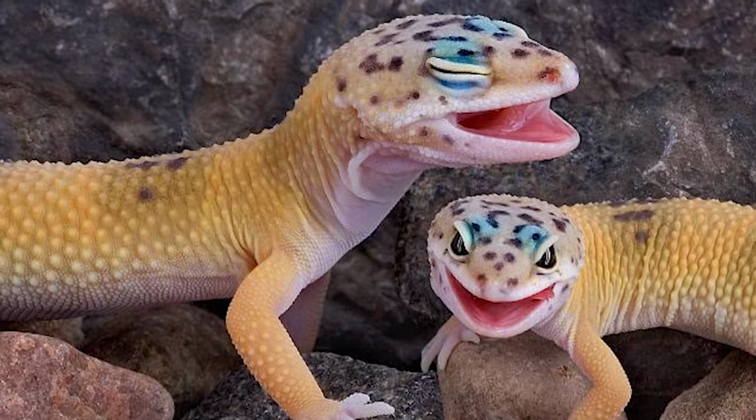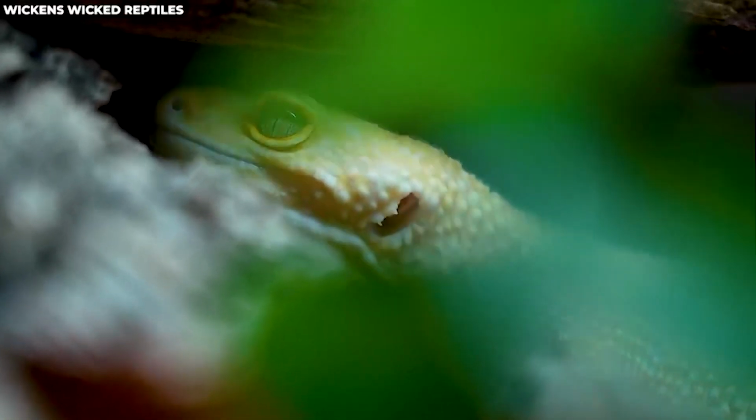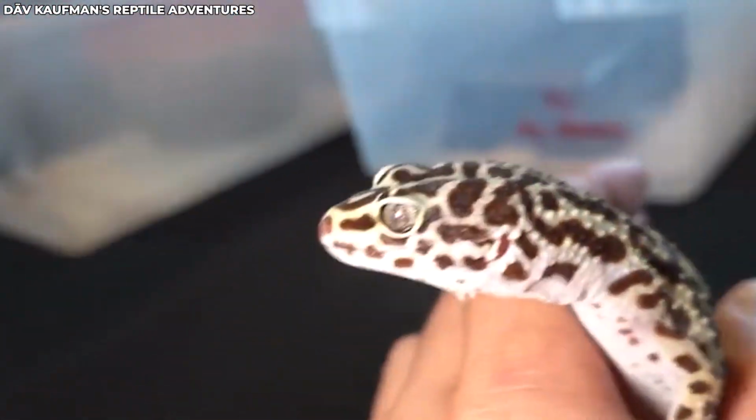They have also evolved to be nocturnal hunters. They come out at night to hunt for insects and other small prey, taking advantage of the cooler temperatures and lower risk of encountering predators.